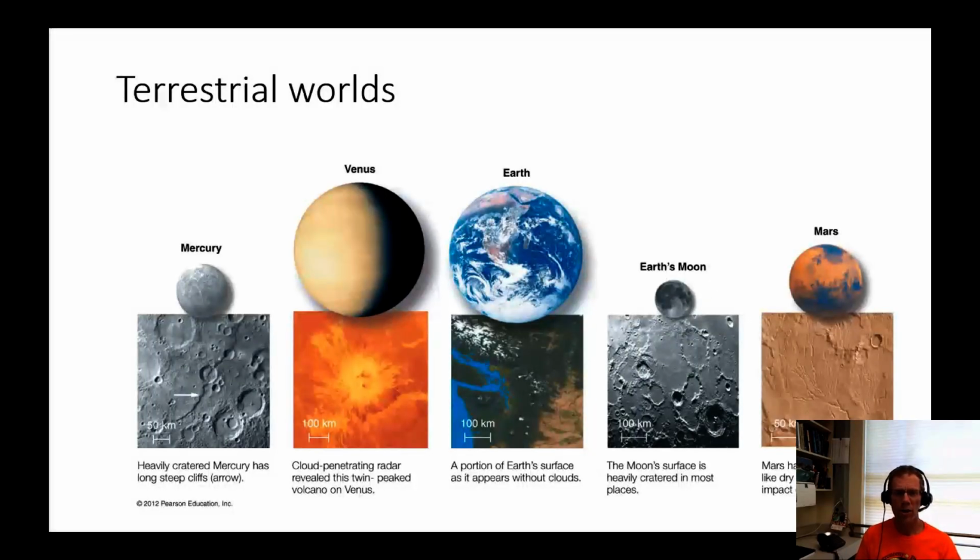When you hear the term terrestrial worlds or terrestrial planets, typically what the subject of that discussion would be are the 4 inner planets and sometimes Earth's moon as well. So this picture from the textbook, you notice that the Earth's moon is included. A couple of reasons for that. The inner solar system really just has these 5 large objects.